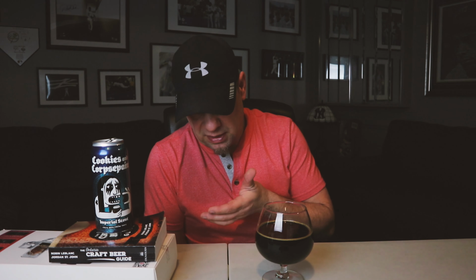The mint kind of overtakes the beer, but it's mixing in well with the chocolate, for sure. The cookies they used, apparently maybe not even Girl Guide cookies, or maybe some kind of clone of them, work in this beer. I really like this beer. Dan, I appreciate you sending me this beer. I kind of wish I had a couple more because this is definitely a sipper. It's 8.5%. I'm going to take my time with it.